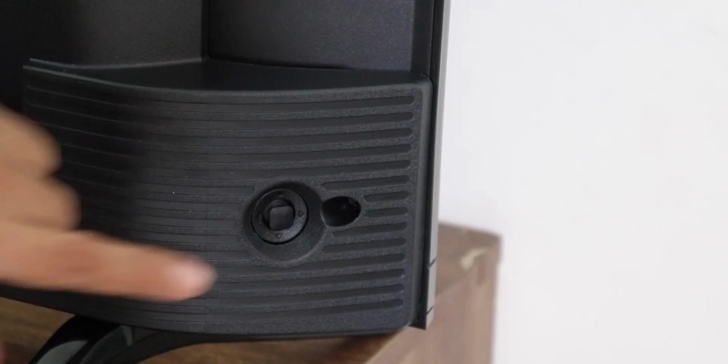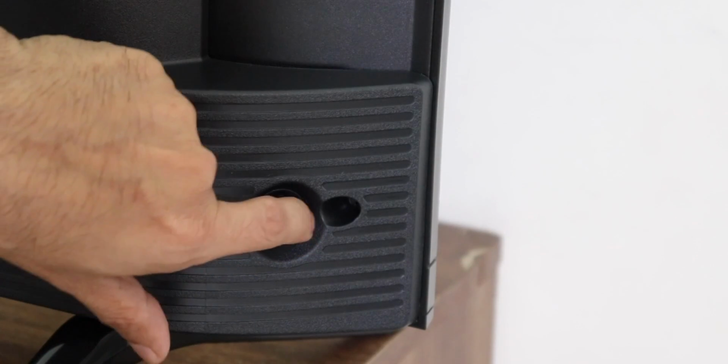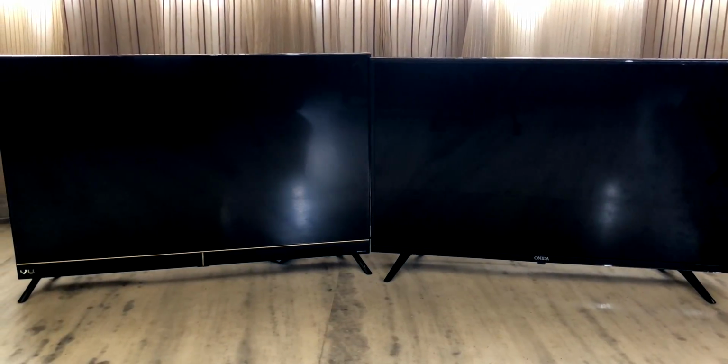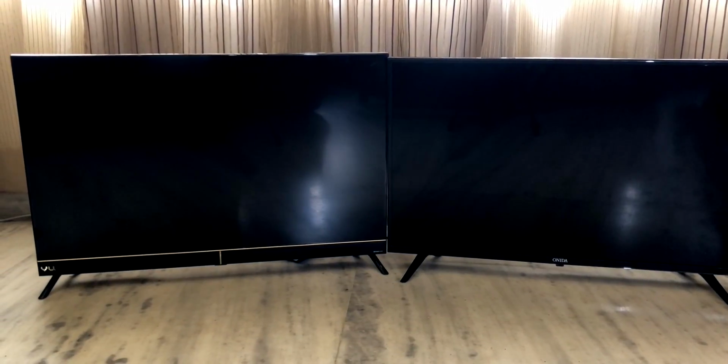I think one USB port is really unreasonable. But I was just thinking, when was the last time I had two USBs plugged in at once? Maybe never, but it would be really good if it had two. The Onida TV also comes with a D-pad on the side of the TV to navigate the OS in case you can't find the remote. Kind of handy. When it comes to build, both are equally good, but I'll give a slight edge to the View Cinema TV for the bezel-less design and two USB ports.